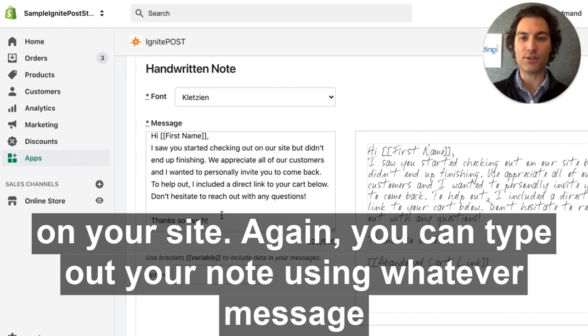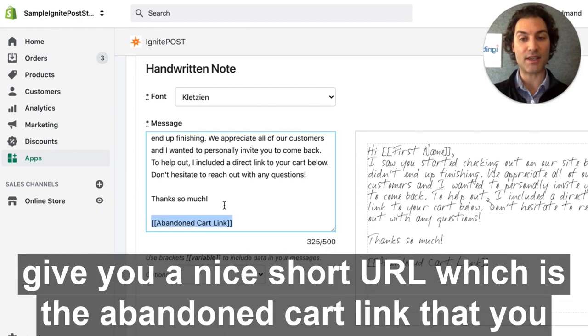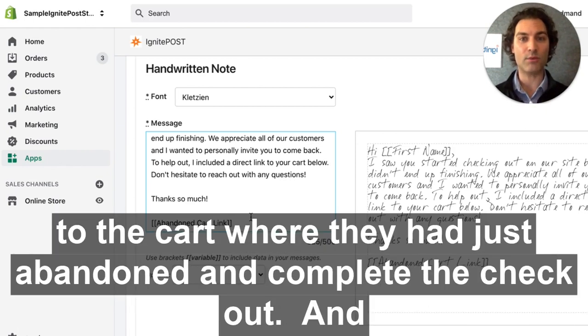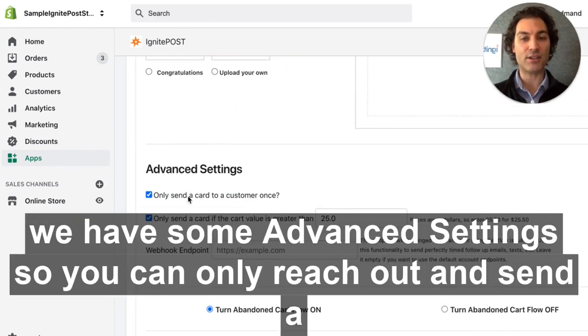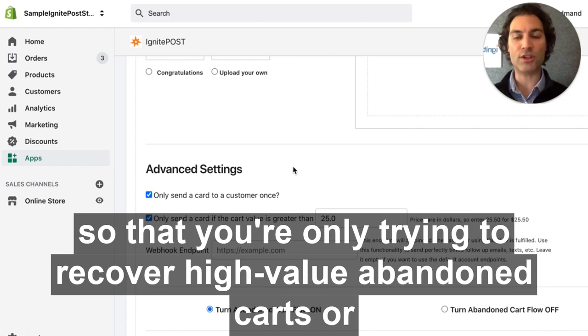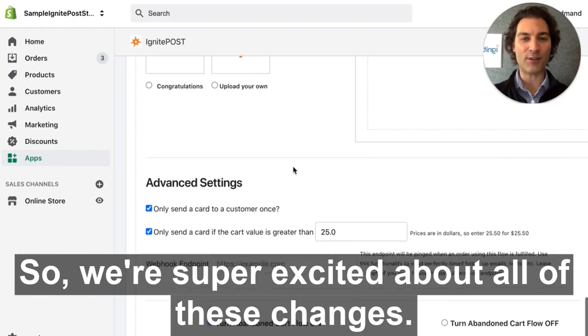Again, you can type out your note using whatever message you want to say. We also give you a nice short URL, which is the abandoned cart link that you can include right in your message so that someone can type in that tiny URL and come right back to the cart where they had just abandoned and complete the checkout. At the bottom here, we have some advanced settings so you can send a card to a customer only once if you desire, as well as set a cart threshold so that you're only trying to recover high value abandoned carts or abandoned carts that meet your needs.